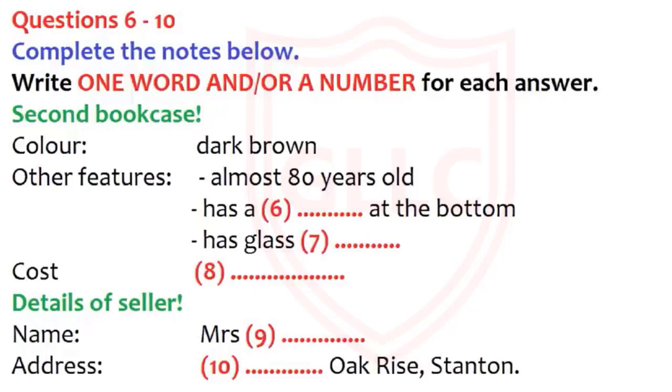Of course. So, you'll be coming by car, will you? I've got a friend with a van, so I'll get him to bring me round. If you can just give me the details of where you live. Sure. I'm Mrs. Blake. B-L-A-K-E. That's right. And the address is 41 Oak Rise. That's in Stanton. OK. So I'll be coming from the town centre. Can you give me an idea of where you are?